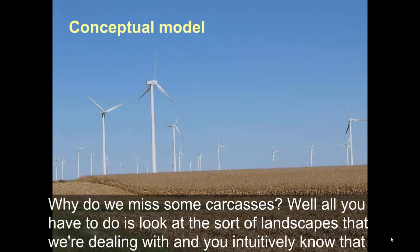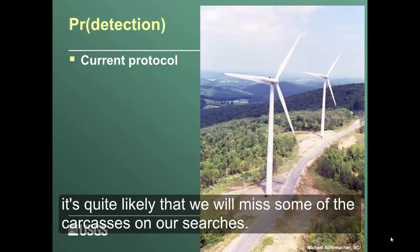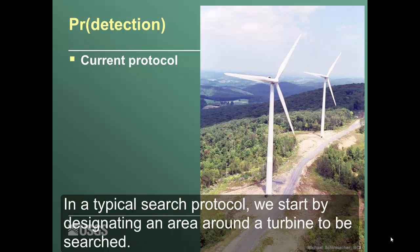Why do we miss some carcasses? Well, all you have to do is look at the sort of landscapes that we're dealing with, and you intuitively know that it's quite likely that we will miss some of the carcasses on our searches. But we can quantify our chance of missing a carcass by looking at our protocol and the reasons for missing them. In a typical search protocol, we start by designating an area around a turbine to be searched.